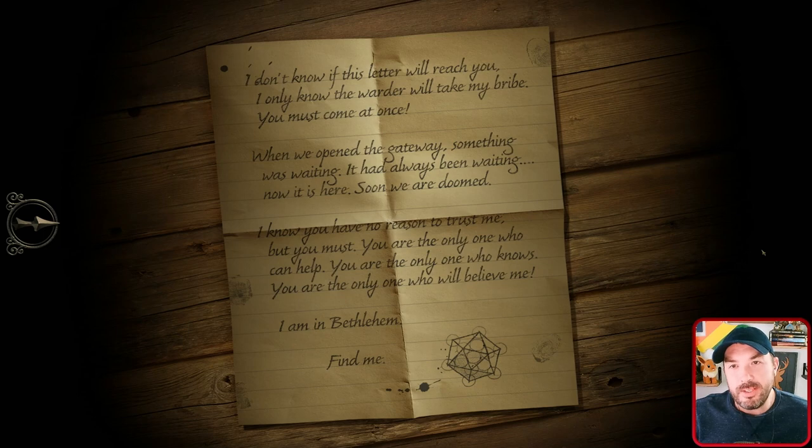I don't know if this letter will reach you. I only know that the warden will take my bribe. You must come at once. When we opened the gateway, something was waiting. It had always been waiting. Now it is here. Soon we are doomed. I know you have no reason to trust me, but you must. You are the only one who can help. You are the only one who knows. You are the only one who will believe me. I am in Bethlehem. Find me.